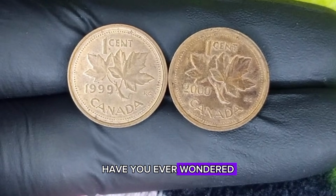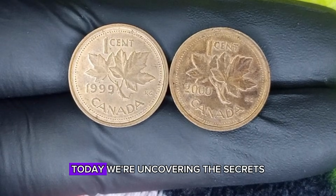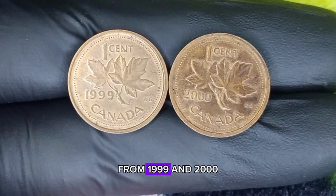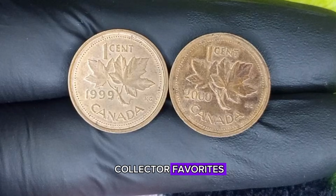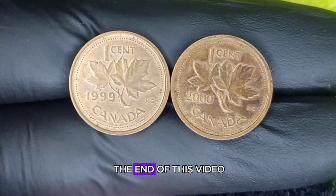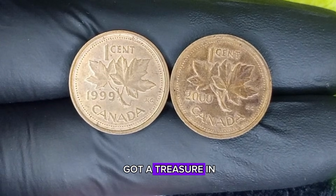Have you ever wondered if that tiny penny in your pocket could be worth a fortune? Today, we're uncovering the secrets behind the most valuable Canadian 1-cent coins from 1999 and 2000. From rare misprints to collector favorites, these little coins could be hiding some big money surprises. Stick around, because by the end of this video, you'll know exactly what to look for to see if you've got a treasure in your hands.